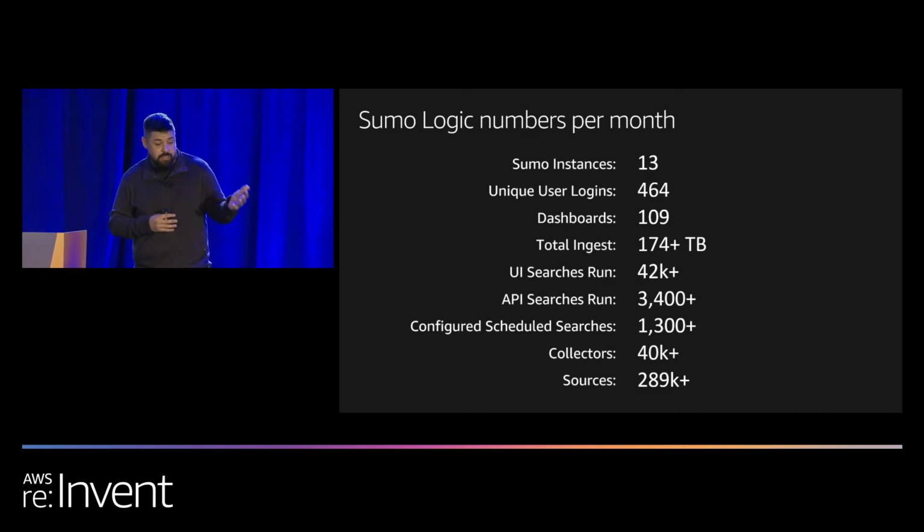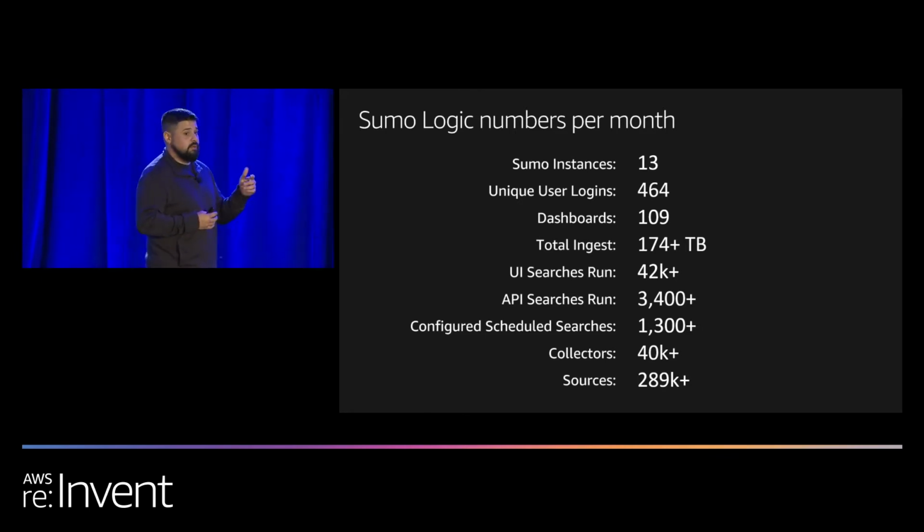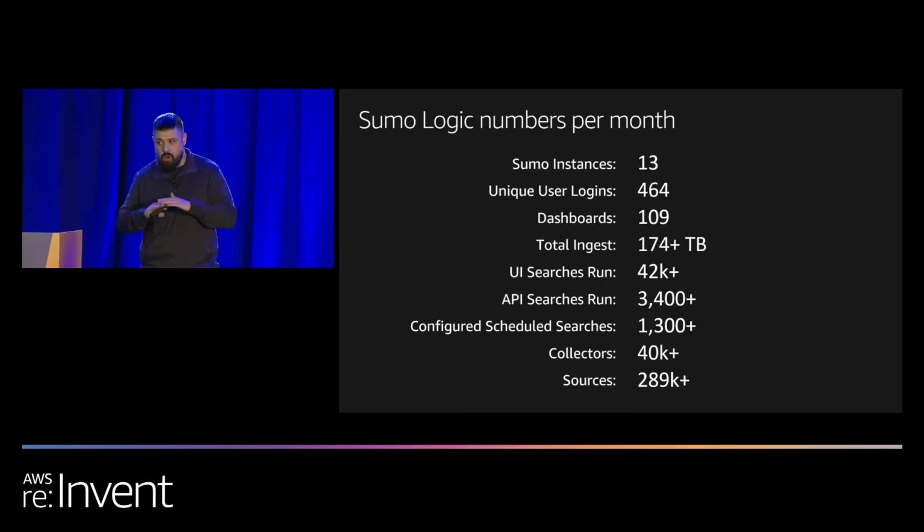We have about 13 Sumo instances, that's Sumo Logic accounts. Unique logins per month, 464. That is users logging into it. We have a few hundred engineers and a little bit of support that log into Sumo Logic. So pretty much every single one of our engineers in a month logs into Sumo Logic at some point. And we'll go through different use cases on why they might do that and different personas, but pretty much every developer that we have logs into Sumo at least once a month. Many of them multiple times a day.